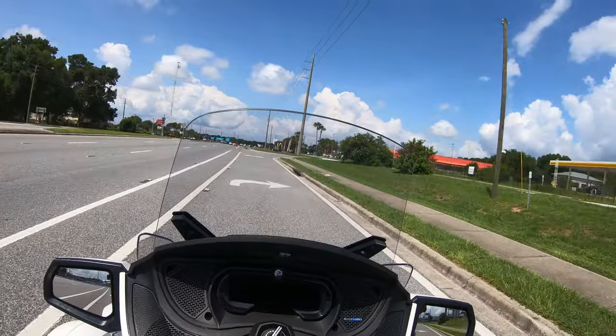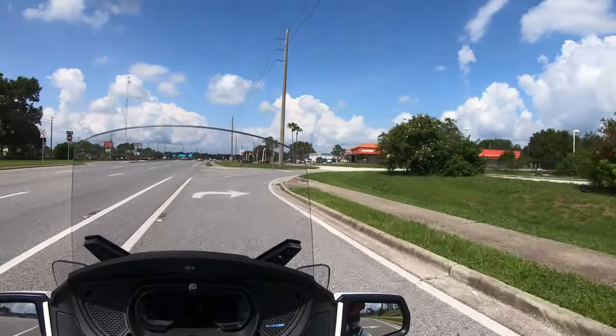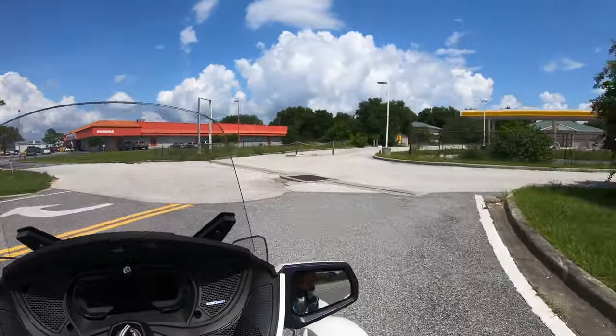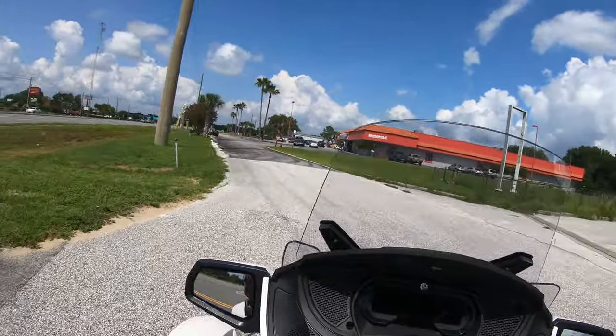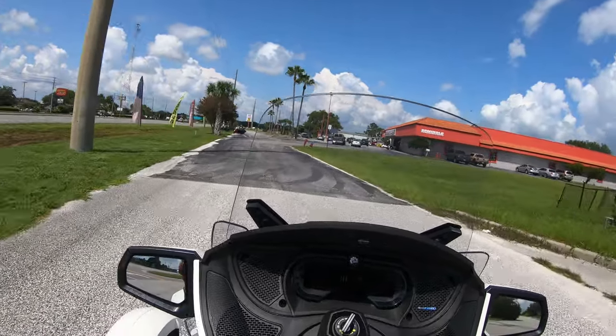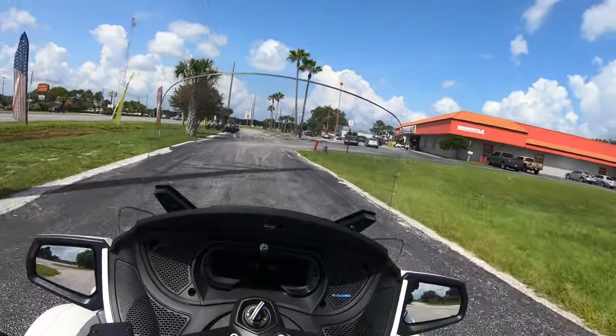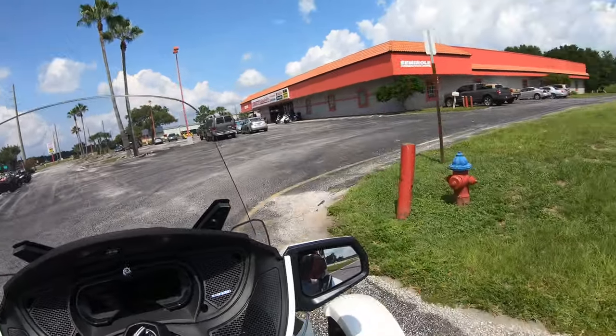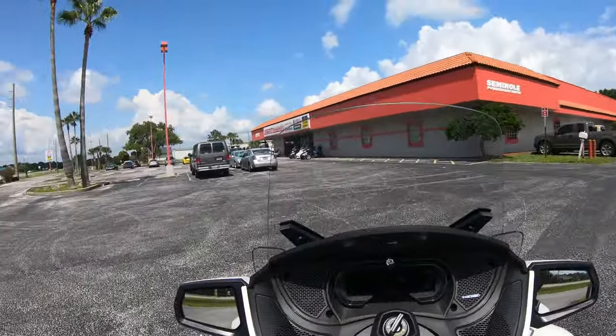Seminole PowerSports North. Many thanks to the good folks here at Seminole PowerSports North for setting me up to demo ride this beautiful Can-Am, which I'm very, very impressed with.